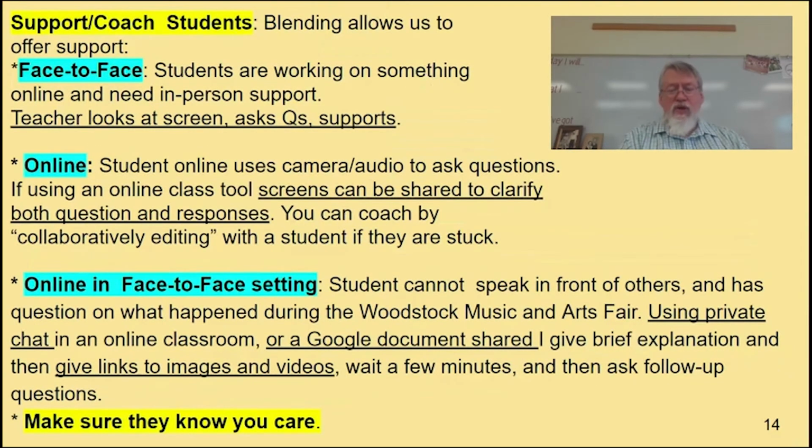And also support and coach the students. Support them with the face-to-face aspects that blended makes possible: looking at screens, asking questions. And the online aspects, like with the memes or whatever method you can think of with your blended tools, or the online and face-to-face setting. For instance, she would not speak in front of other students, but she did use the private chat in an online classroom to ask me questions about the Woodstock Music and Arts Festival. Or you can use a Google shared document that you're working on with them. Just make sure they know you care. It's one of the ways that blended learning is really, really powerful.